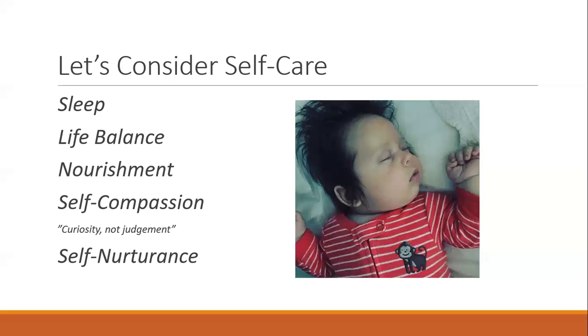And then self-nurturance. What do you do to nurture yourself? Whether it's getting your hair done, going to the spa, or things that are free, going for a walk at a metro park, reading a book, or drawing a bath.